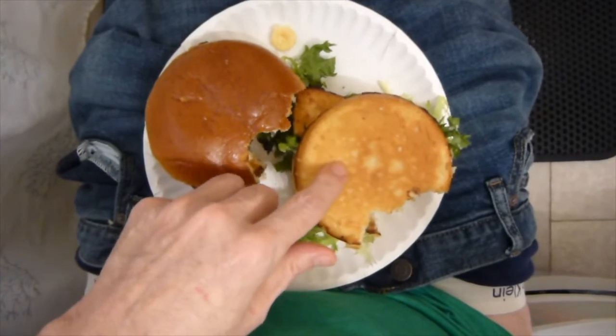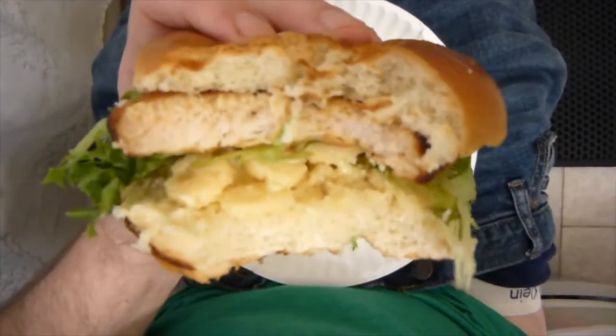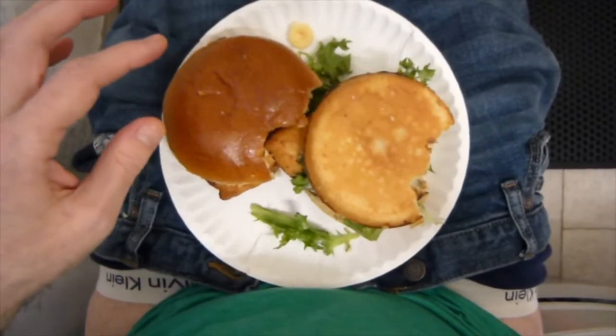They had a nice touch. This is definitely the winner. Look at all that. Very unique taste. I did pick up a little bit of that garlic aioli on this one.